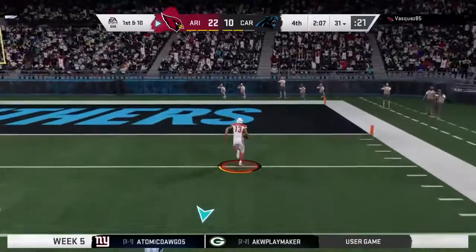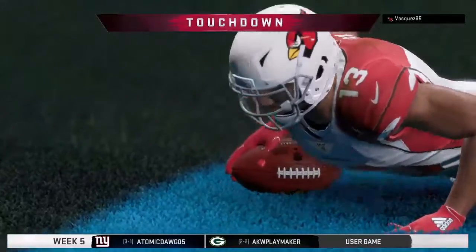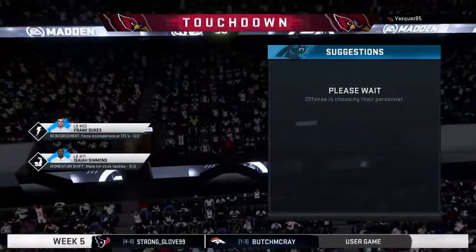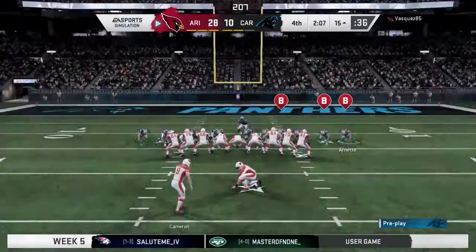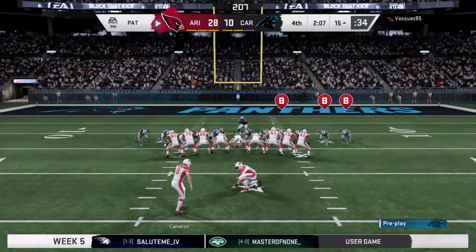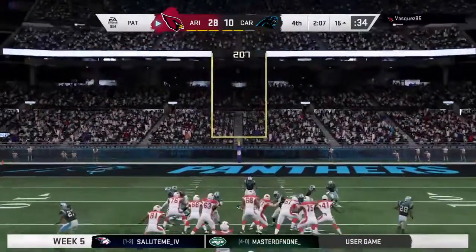It's complete. Touchdown, Cardinals. Christian Kirk, his second touchdown on the season. And the Cardinals push further out in front. They were still throwing with a comfortable lead here late, and now that lead even more comfortable.